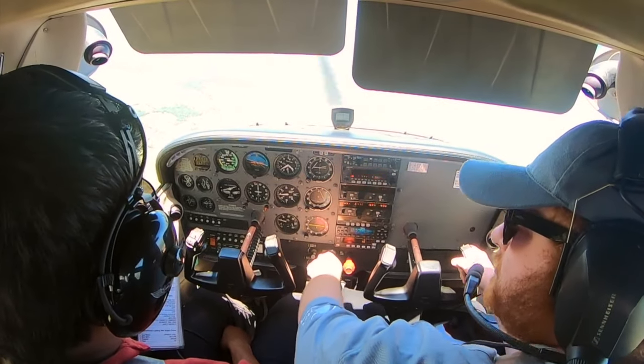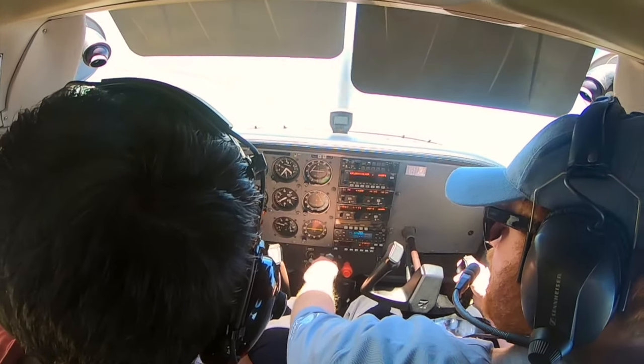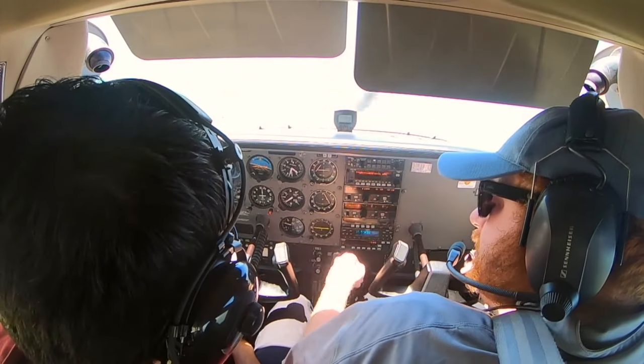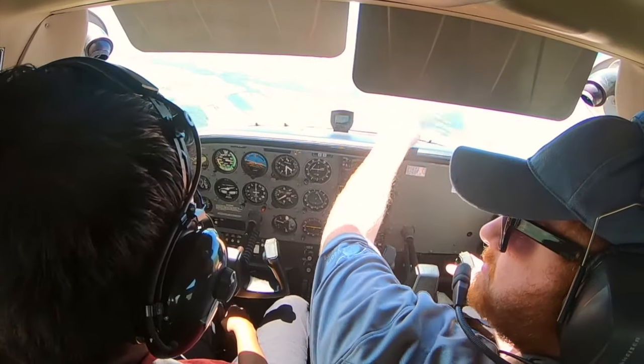So, keep reading the checklist. What do we do? Okay, fuel selector off, both. You did that. And then auxiliary fuel pump on. Okay, so both in mixture. Simulate turning the auxiliary fuel pump on. Fuel pump, simulate. On. Simulate. Okay. And then what if the propeller's not spinning?